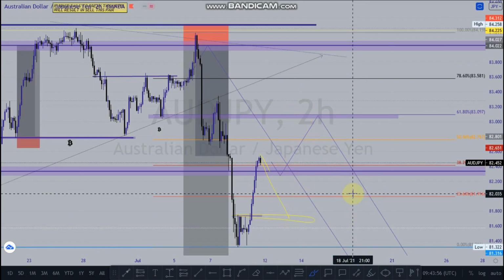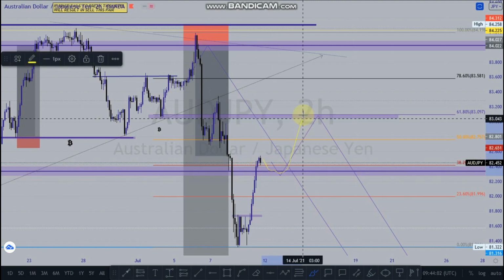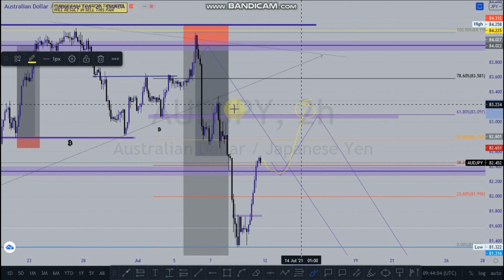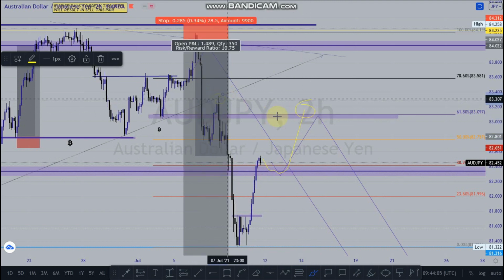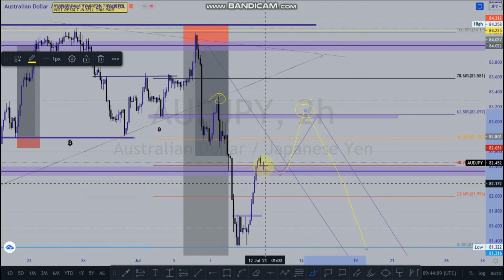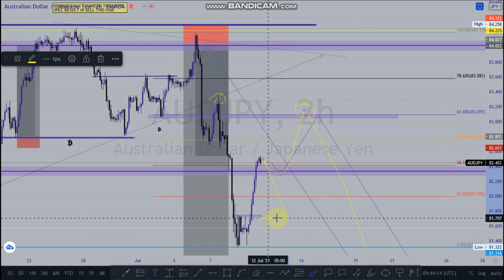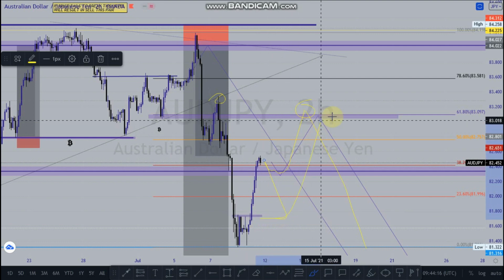So there are two things concerning the Aussie. Either price consolidates here and then moves up to give me a weekly high and fails to break this high too, so that I'll be looking forward to add more sell positions. But the moment price fails to do that and drops on Monday and Tuesday, then I'll be looking forward to go long.